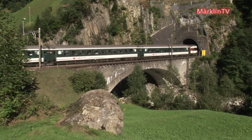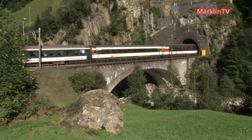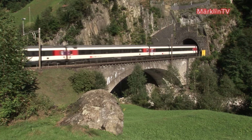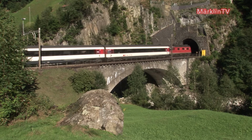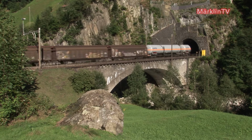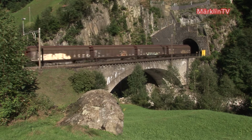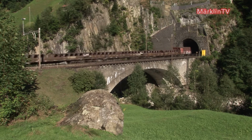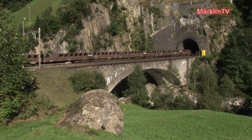This is the Watting Bridge along the world-famous Gotthard Railroad. The bridge leads up to a helical tunnel, and both of these structures form a beautiful ensemble that would look great depicted as a scale model. In fact, this bridge is intended to become the highlight on a half-O layout. Let's see how this is done.